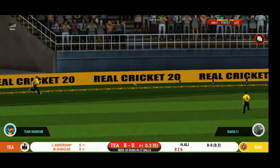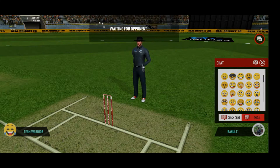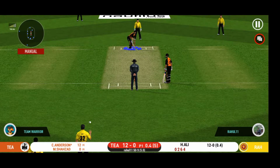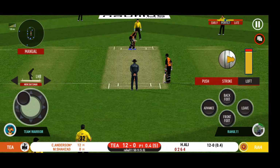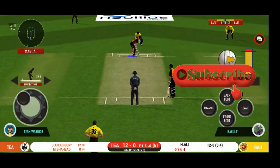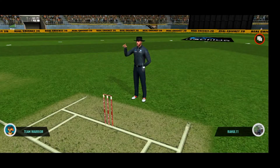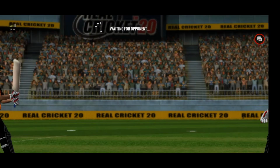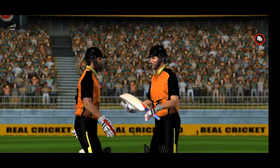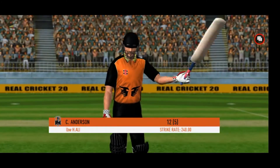That is in the air and in the gap as well. Goes for four. He seems to have carried his form from the last match. Big appeal, and up goes the finger. Batsman having a chat with his partner for the DRS review, and they decide against it.